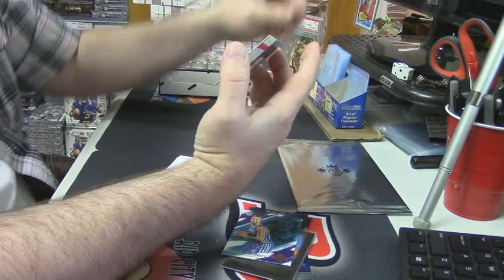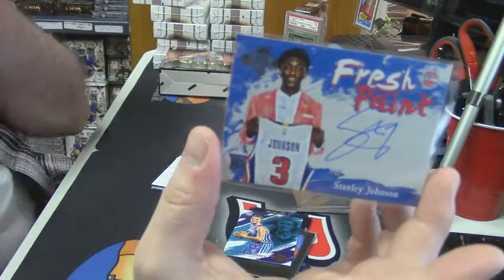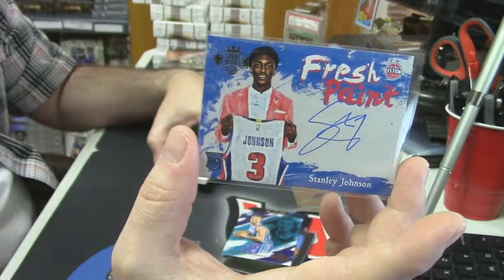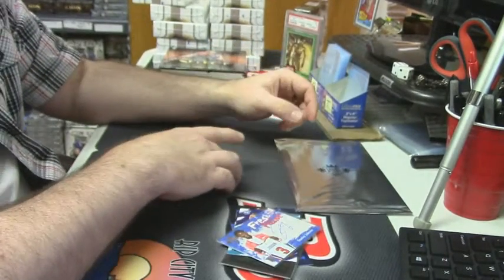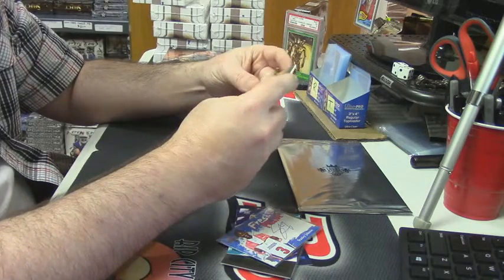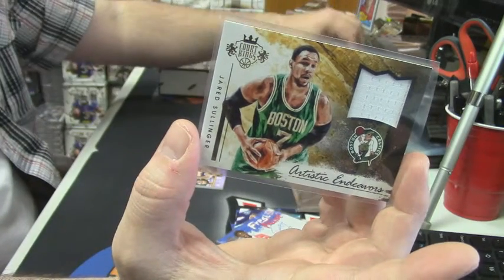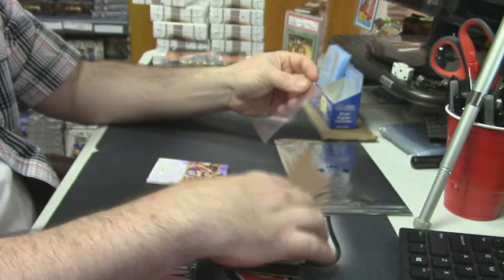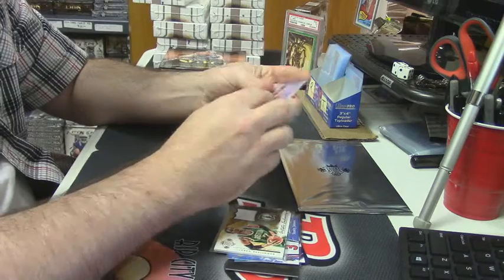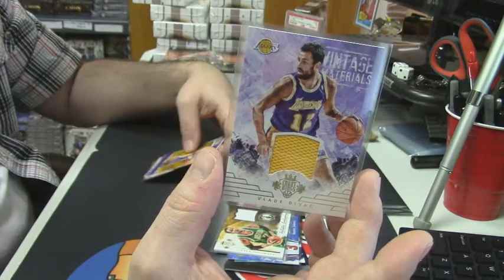Another lovely card for the Pistons. Fresh paint auto for Stanley Johnson. That's a good card. Nice card. Let's go thick style. 177 out of 299 artistic impressions for the Boston Celtics, Jared Sullinger. 104 out of 199 vintage materials for the Lakers of Vlade Divac. That's a name I have not seen in a while.